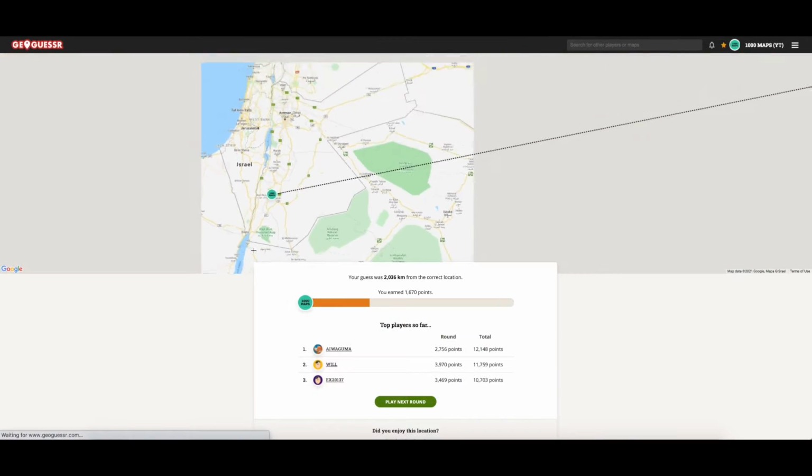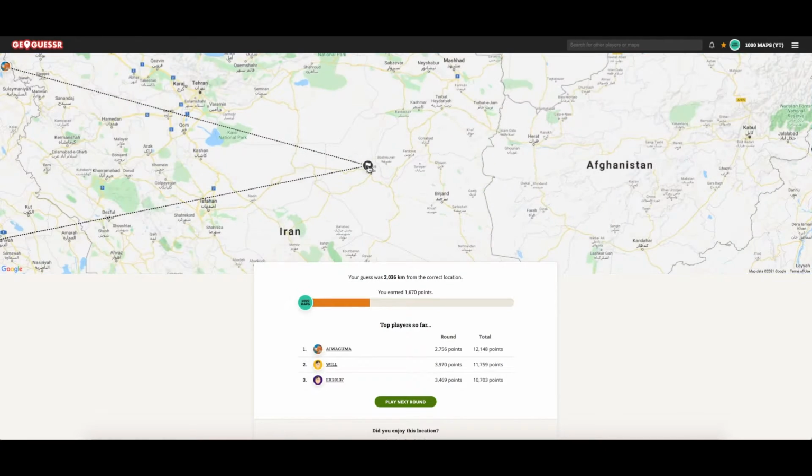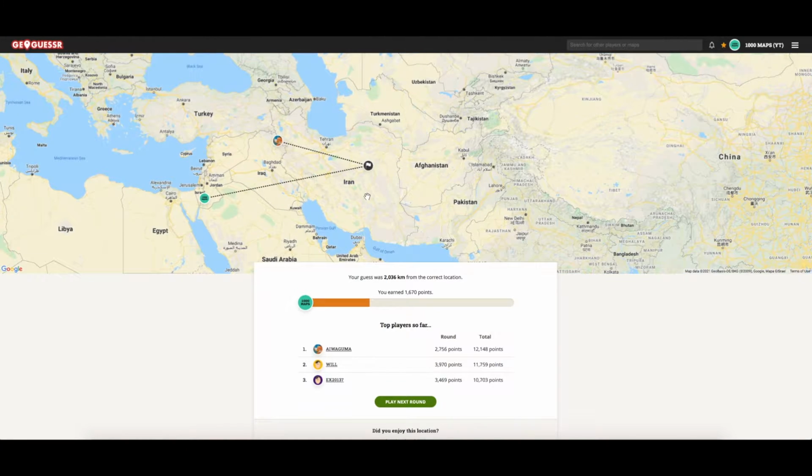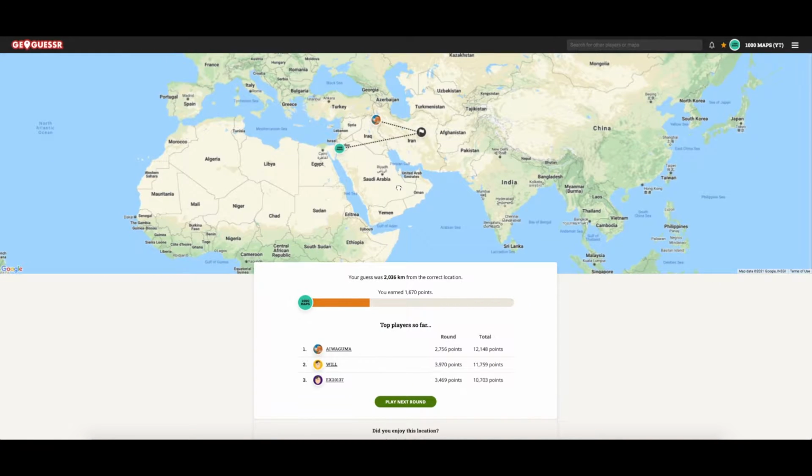Here we go. Iran. Wow. I know very little about what Iran looks like. At least I went in the right kind of part of the world, the right continent. So that's something.